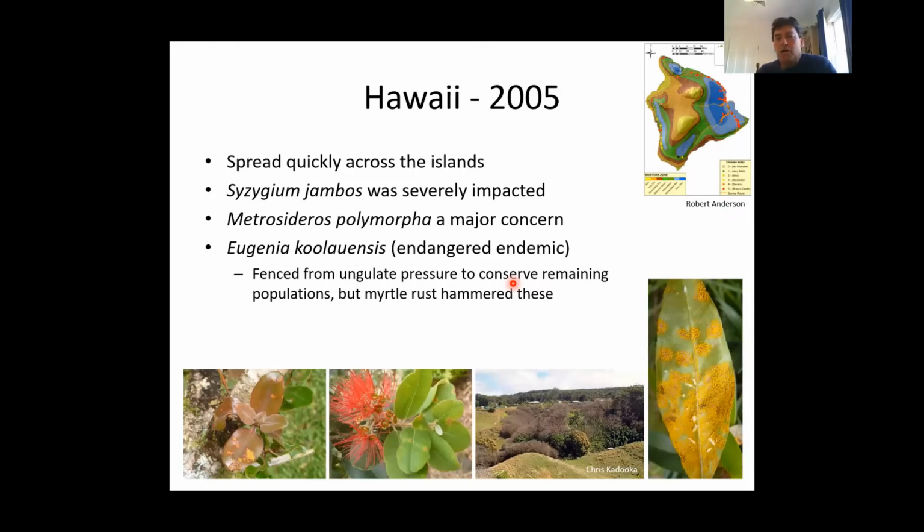Similarly in Hawaii, it got to Hawaii in 2005, spread very quickly around the islands, and it's really a major concern for the native Metrosideros polymorpha, but also some of the endangered species that were really clinging to survival. They'd actually been fenced off from pigs and other ungulates, and they're now getting smashed by myrtle rust. So we're seeing some severe ecological impacts in some of these areas.